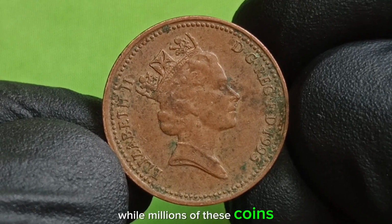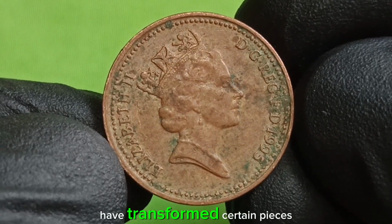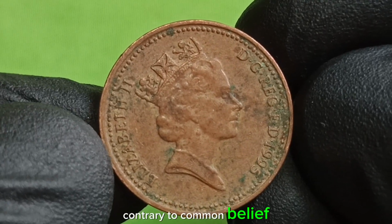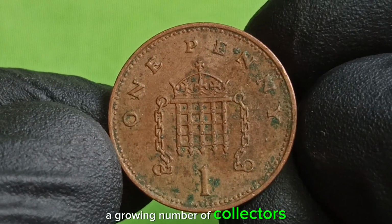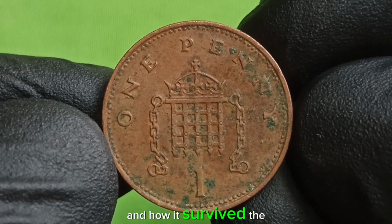While millions of these coins were minted in 1995, the passage of time, circulation wear, and changing collector trends have transformed certain pieces, especially damaged but authentic ones, into highly coveted items. Contrary to common belief, it's not always the flawless, shiny coins that attract the biggest attention. In fact, a growing number of collectors are turning their focus to circulated coins with damage, as each one tells a story of where it's been and how it's survived the hands of time.